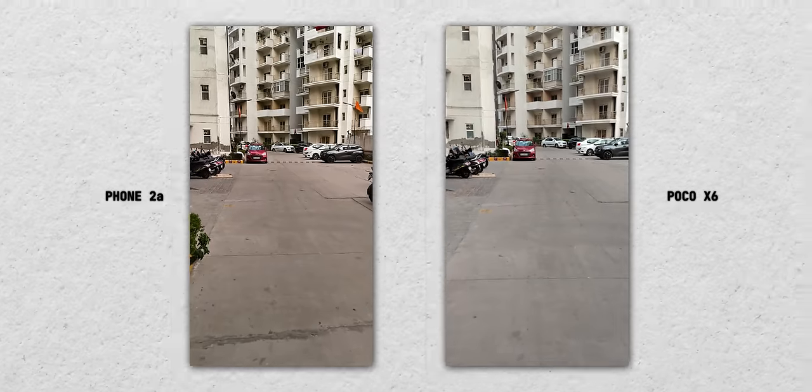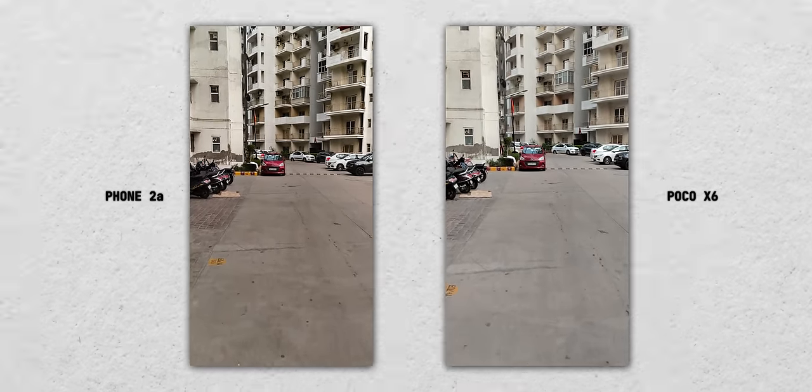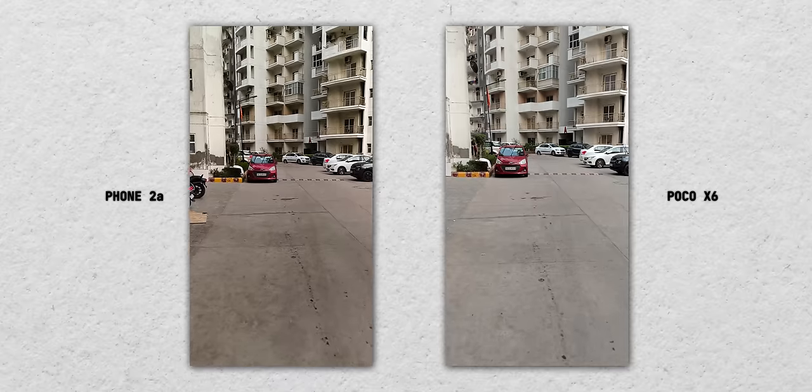Now, once again, I did compare things with the POCO X6, and in daytime while walking, you can see the X6 has even more EIS shake and a lot of focus hunting.